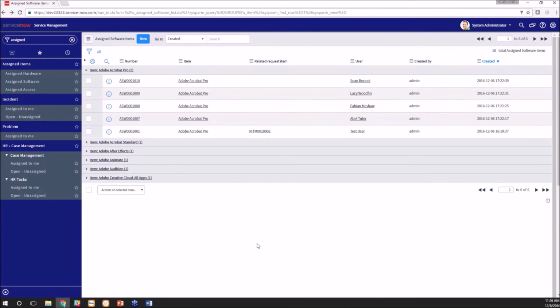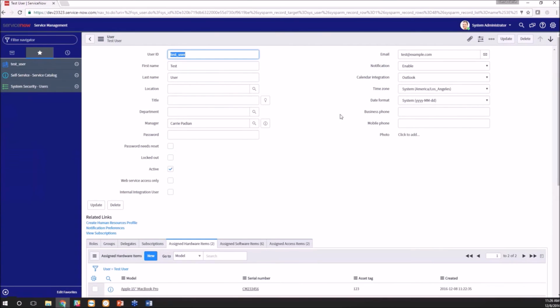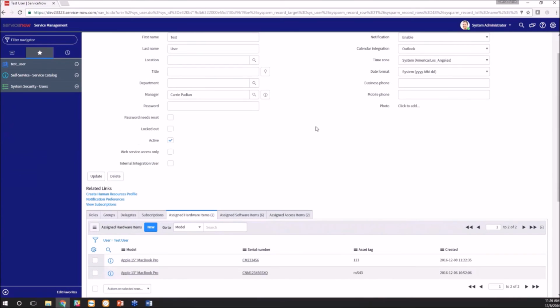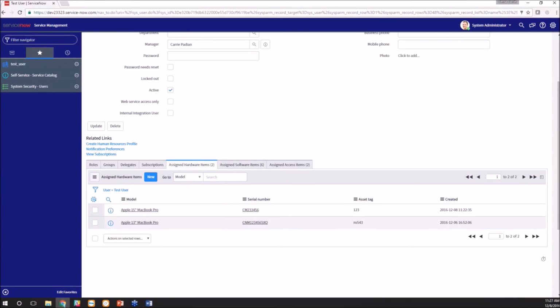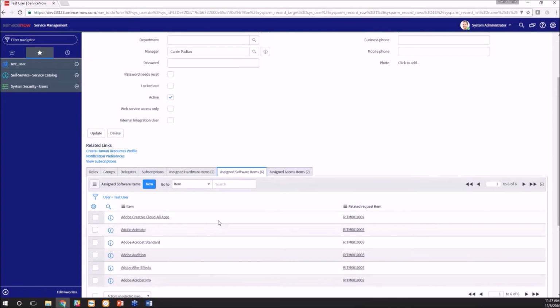And then another thing that you can do that's really super helpful is use it for offboarding. So say this test user decided to leave the company, sadly, maybe because we wouldn't buy them a new laptop. You would just go to their user account, and you can see a list of everything that they have. So we know this person has 2 laptops that we need to get back from them. This person has 6 pieces of software that we are going to take back, and then we'll have those licenses that we can use again.